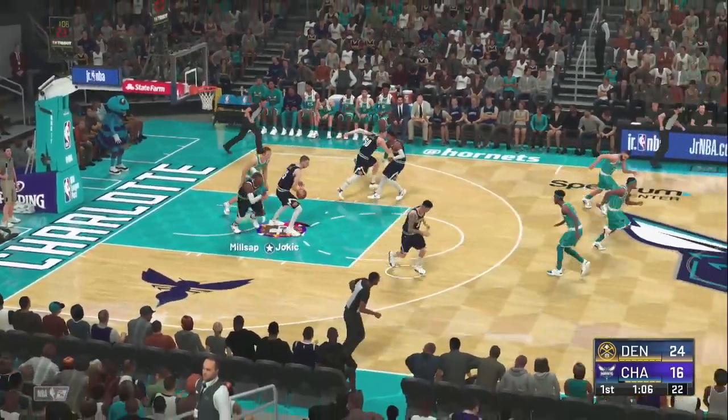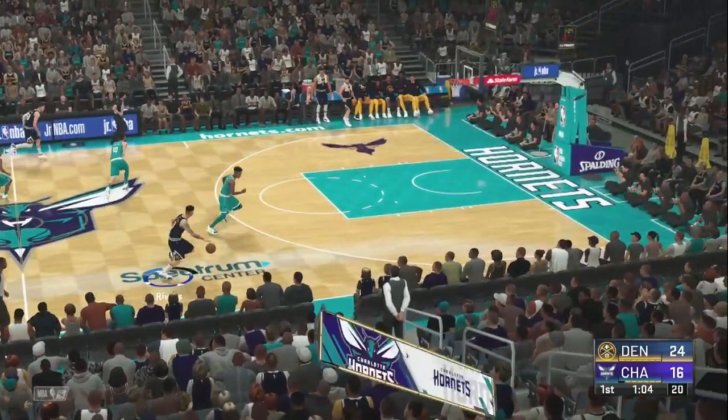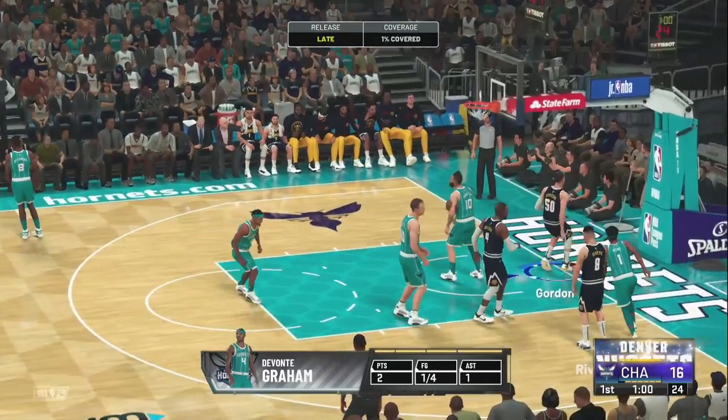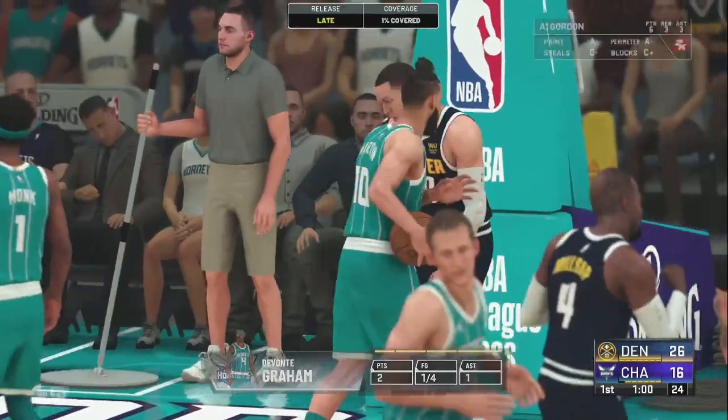Well, he has not been sharp this period. Seems to be a little flustered out there, too. Here's Gordon. He made that one. Basket number 3 for him. Also missed 2.